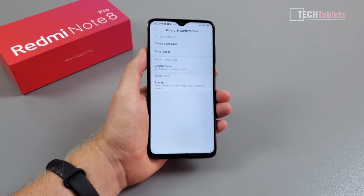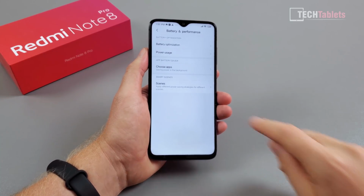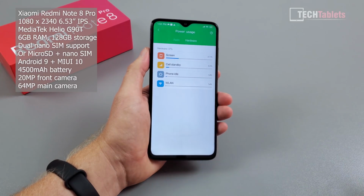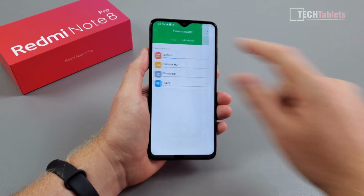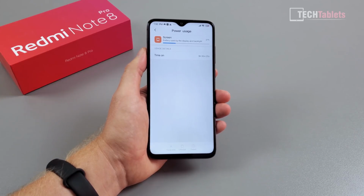So it's been on wireless about 70% of the time, 30% on data. And I've just done my standard kind of testing and use that I always do. The display has been configured to 200 nits of brightness. So we'll first look at the screen on time. It's 9 hours and 30 minutes, which is about 1 hour less of screen on time than the Redmi Note 7 that I reviewed. So this is the difference here.